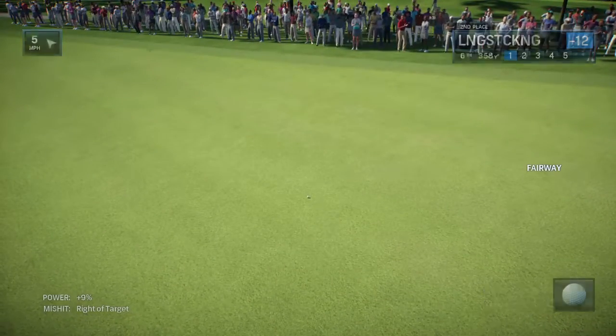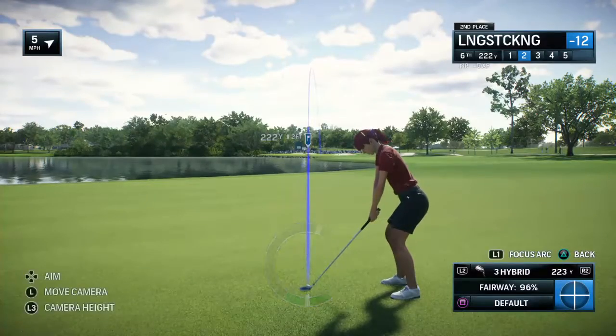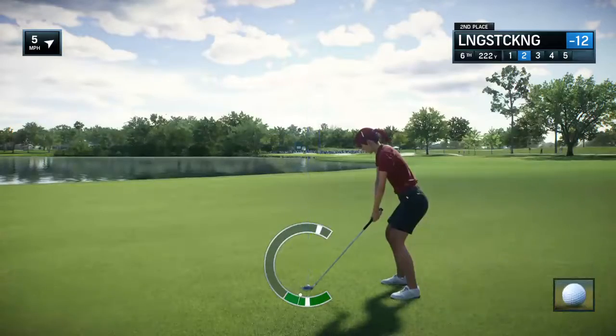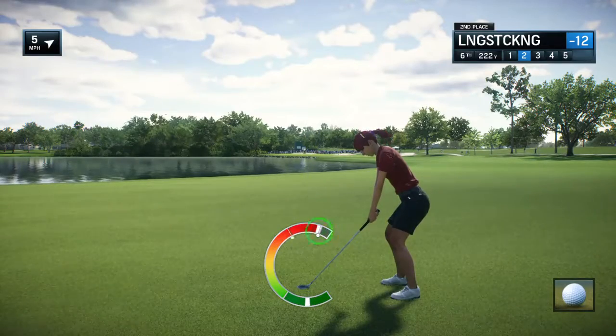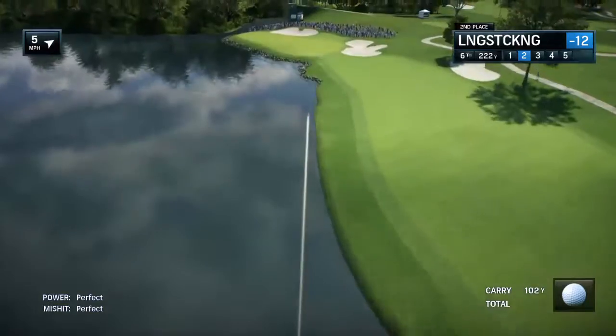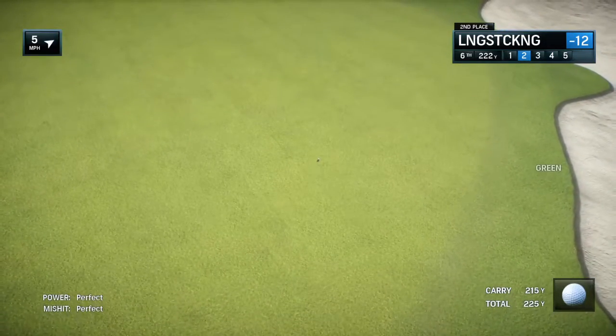Wow, that is a monster drive down there, about 315 yards. Right in the heart of the fairway, green light special. Okay, good shot on the dance floor.